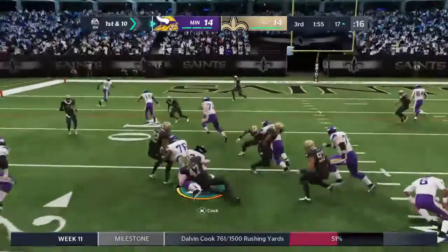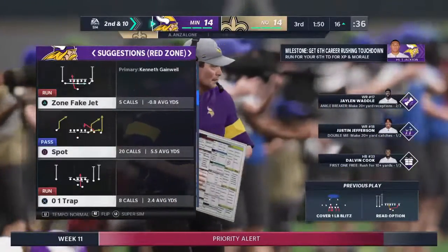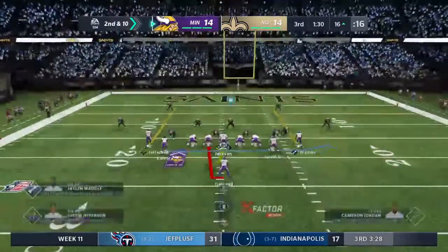They run, Cook. And this time they're able to bottle him up as they'll stop him at the line of scrimmage. Tackle there by Alex Anzalone. 3rd quarter, all tied up. This is 2nd and 10. 16-yard line.